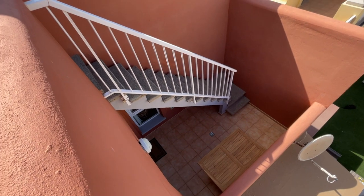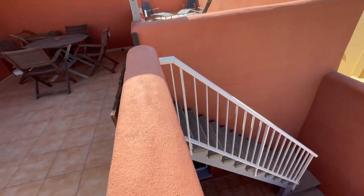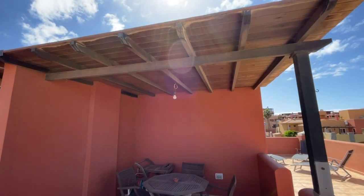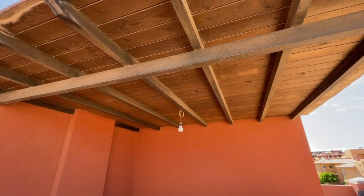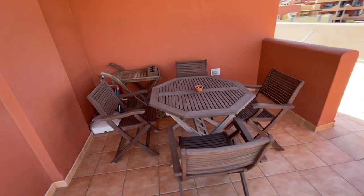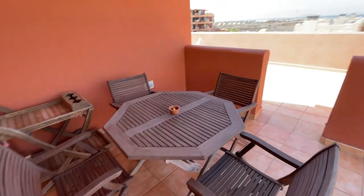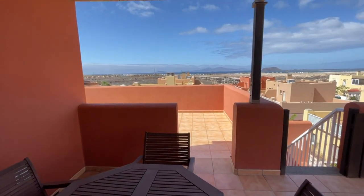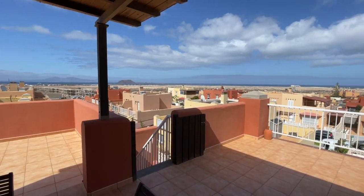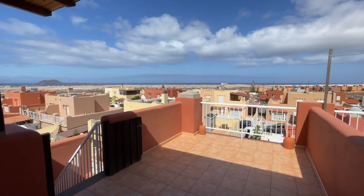So there's the stairs leading up, and as you can see you actually come up to your own little covered pergola. Really well done, solid wood covering here, and of course, you know, that's great. It's giving you some shade during the day, but also in the evening it's just giving you a little bit of protection from any cooler air, so you can sit up here for dinner. And as I pan around now, look at that. Look at that open view.